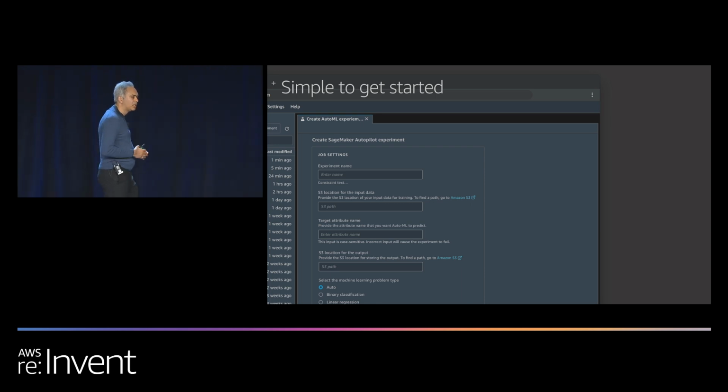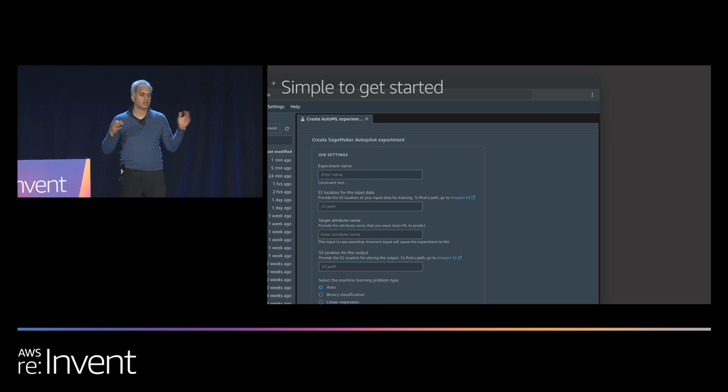There are certainly cases in which it's really hard to tell the difference between multi-class classification and regression. This is something that really is a difficult machine learning problem to solve. So in those cases, the Autopilot system will actually ask. It'll return you with a message that says, well, I couldn't figure it out automatically. Could you tell me whether it was multi-class classification or regression? But in most cases, it actually automatically selects the problem type.